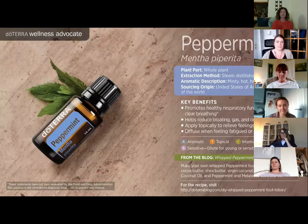Next up is peppermint. We can use it aromatically, topically, and internally. It's a great anti-inflammatory, it's analgesic, antibacterial, antispasmodic, and really energising. It's great for digestive issues, respiratory issues. It really helps open up your airways. It freshens your breath. It blends really well with citrus oils in your diffuser to help lift your mood. You can use it to help ease head tension.